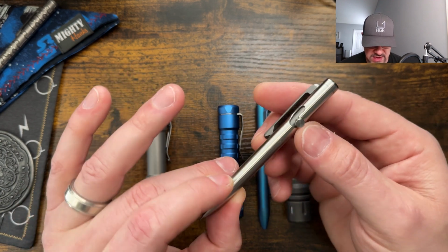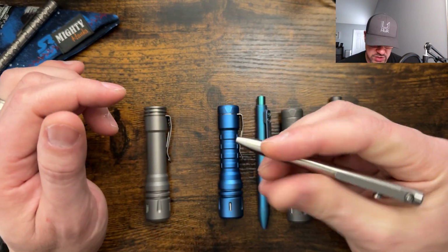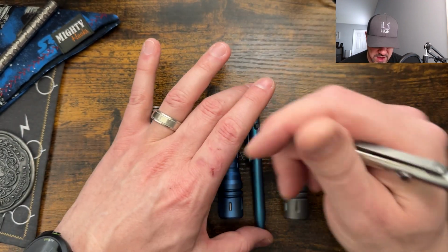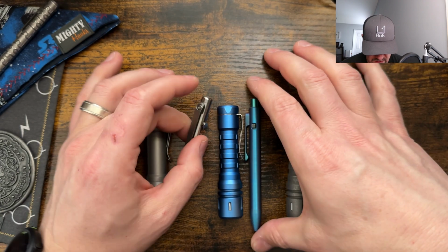I love the fact that they did give it a decent size switch here for you to be able to get to it, and it's actually the perfect height for me to be able to write and for it to rest on the inside of my finger here, and I can actually legit write with it.